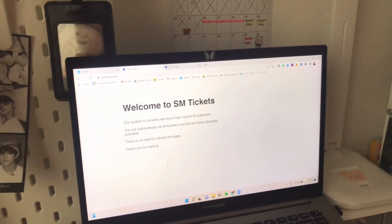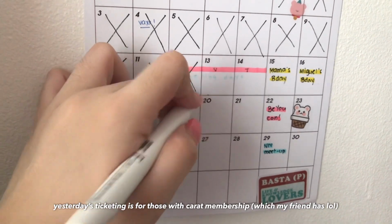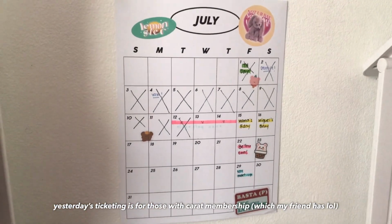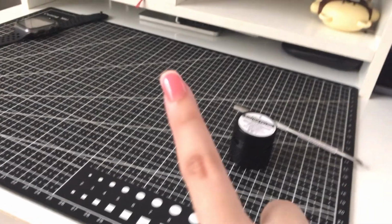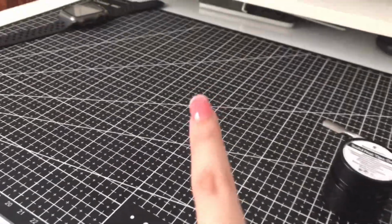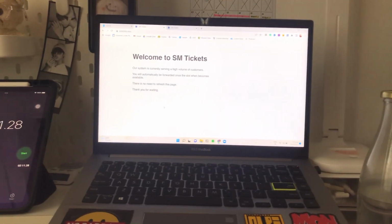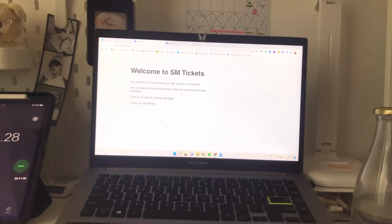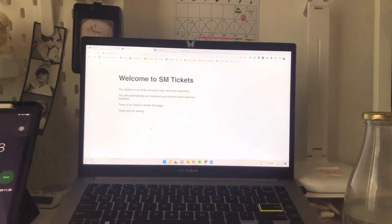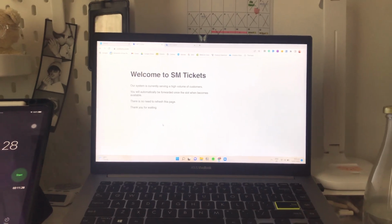Day 2 of ticketing. We have successfully reattached my nail, which broke off while I was sleeping last night. We're gonna buy tickets for the day one concert of 17. Yesterday, we bought tickets for day two, but there's only a maximum of 2 tickets per code. So right now, we're trying for day one.